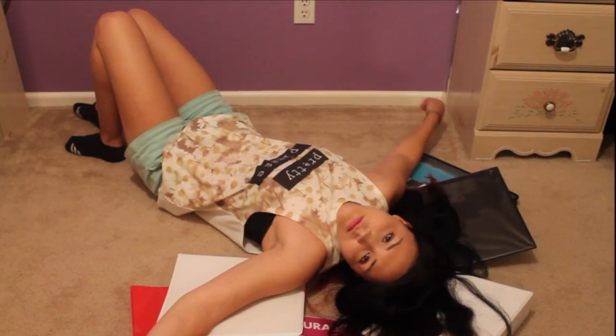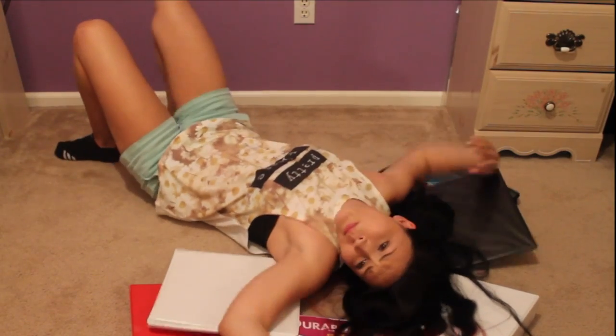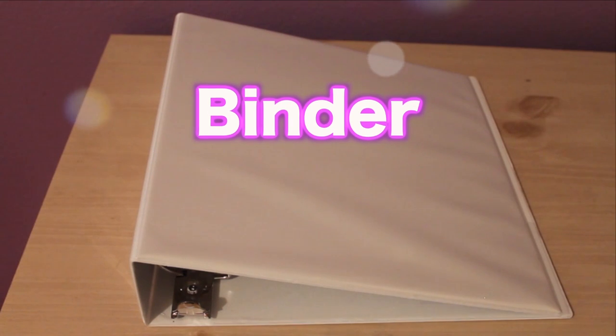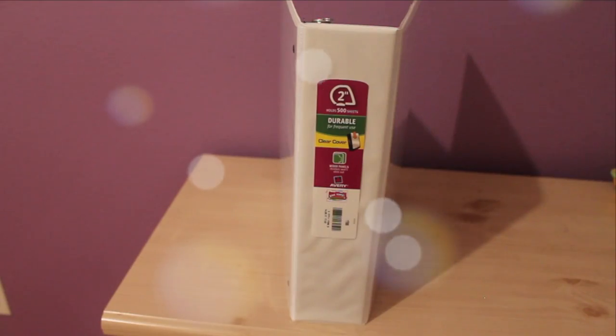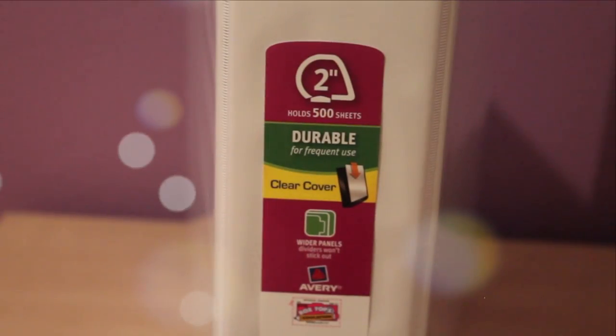Too many books, too much school, too much. So I decided I could be a lot more organized and it would be a lot easier if I kept one binder for all my classes. I am taking 4 classes this semester, so I'm going to be using a 2-inch binder.